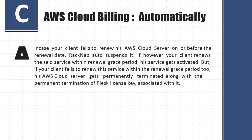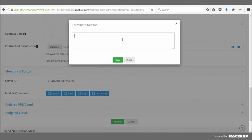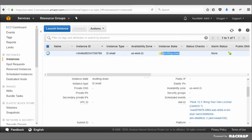But if your client fails to renew this service within the renewal grace period too, his AWS cloud server gets permanently terminated along with the permanent termination of the Plesk license key associated with it. RackNap also provides you with the provision to perform this termination manually. Clicking on the Terminate button followed by the mention of the reason behind it shall lead to termination of your client's cloud server that can be verified here.